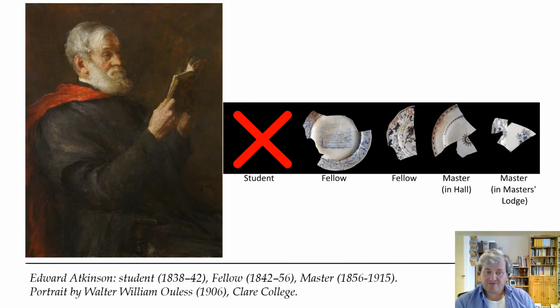Another interesting relationship is with the person who was the master or head of the college at the time, Edward Atkinson. He had a very, very long career at Cambridge. He's one of the longest people ever associated with the Cambridge College. So he started as a student, became a fellow, and then was a master, spanning 1838 to 1915, and basically spanning the entire period of good college ceramic assemblages.